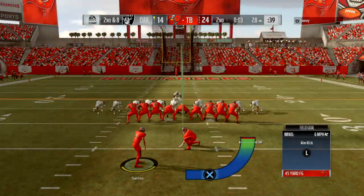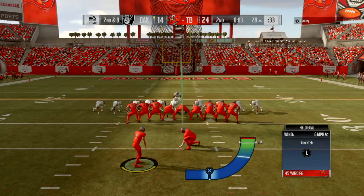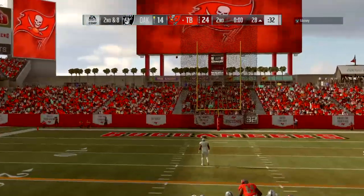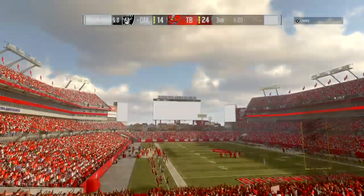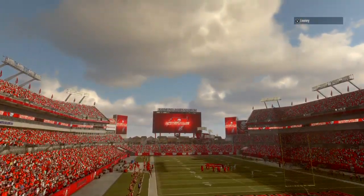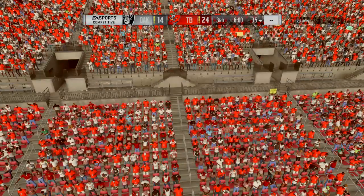So 3 seconds here remain in the half. On is the field goal unit to see about getting 3 points. He made his first attempt, this from 45. And Santos yanked that one a bit. No good. Wide to the left for Santos. That's it for the first half. 2 more quarters to go. We'll have plenty more to see after the break.